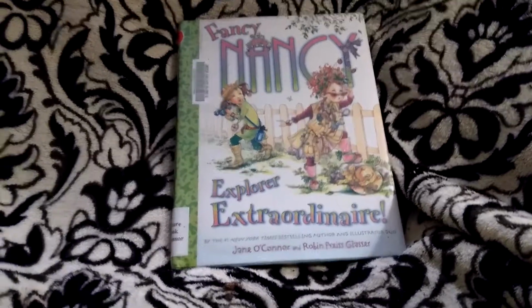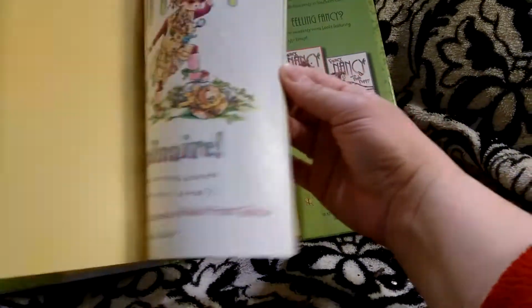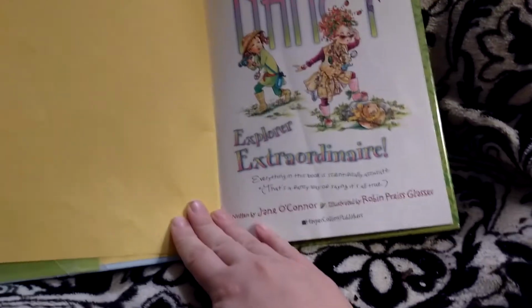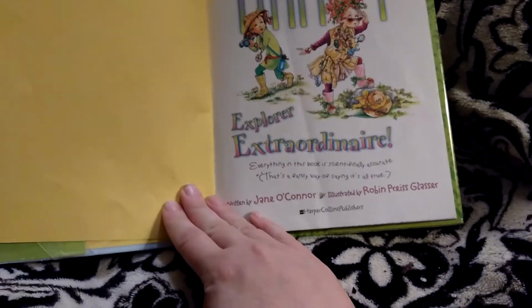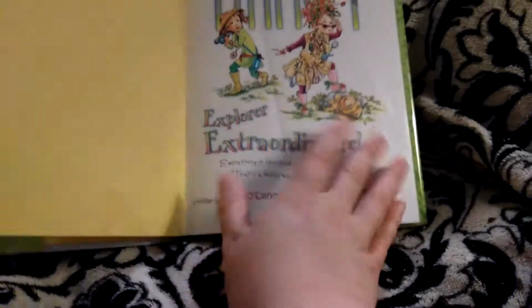Fancy Nancy, Explorer Extraordinaire by Jane O'Connor, illustrated by Robin Priest-Glasser. Everything in this book is scientifically accurate. That's a fancy way of saying it's all true.